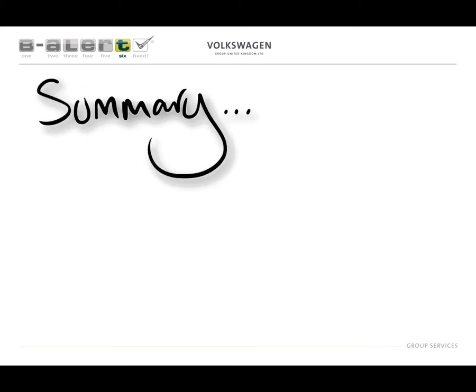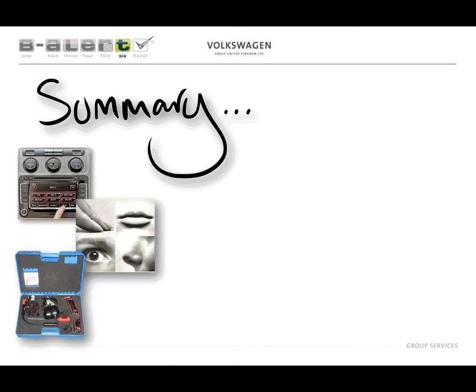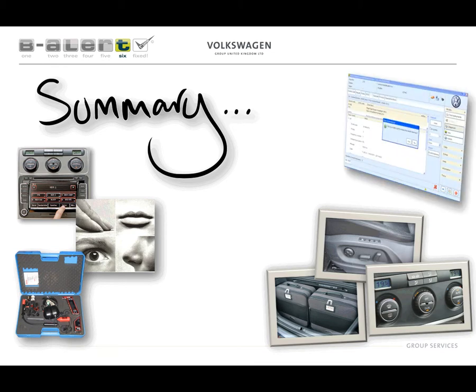So, in summary, retest the vehicle in the same conditions as when the fault occurred, using function tests, your sensors, and any equipment that you used in step 1. Make sure you put everything back as you found it. Don't upset the customer at this late stage by leaving the radio on a different channel. And ensure all event memories are deleted, and use guided fault finding to validate the repair where appropriate.